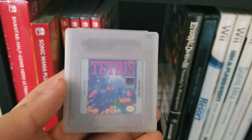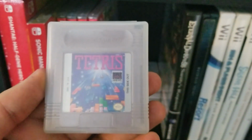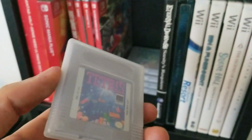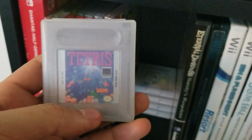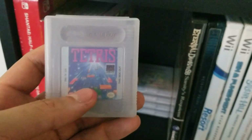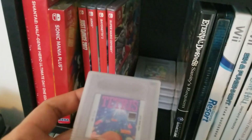The number one being Tetris. Like literally I don't even need any other games on Game Boy. Tetris was one of the first few games I got when I had the original Game Boy way back in the day, and I recently bought a very fresh Game Boy we're going to see in a minute online about a year or two ago, so I could relive some nostalgia.